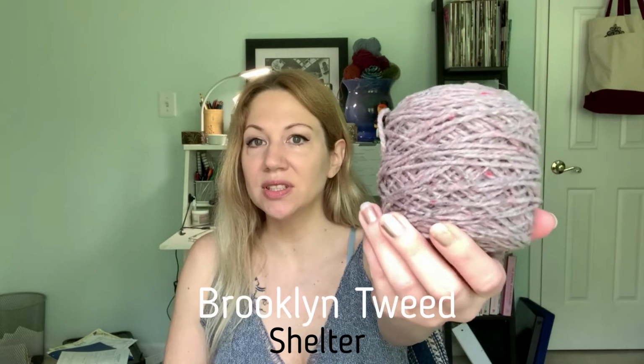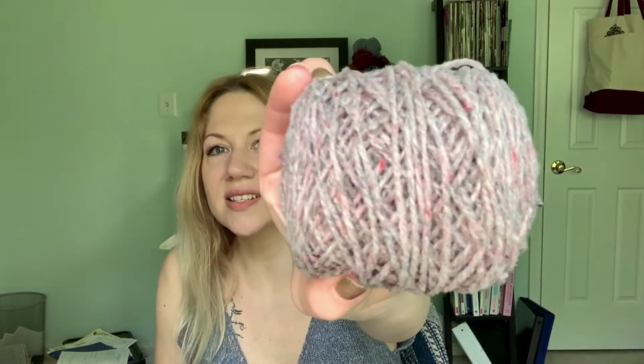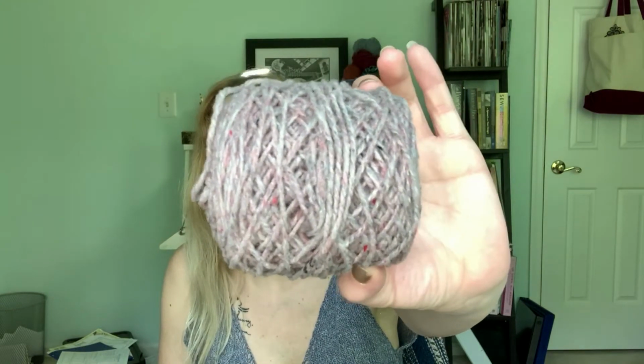This is Brooklyn Tweed Shelter. This colorway is called Postcard, and as you can see, it's kind of like a gray, pinky purple. A little flecks of color in there, really kind of heathered and lightly speckled looking. Really happy with this color, although when I went to buy the yarn, there were one or two other colors that I was interested in, and they were sold out. So that was kind of a bummer, but this is I think a very nice color for the project.